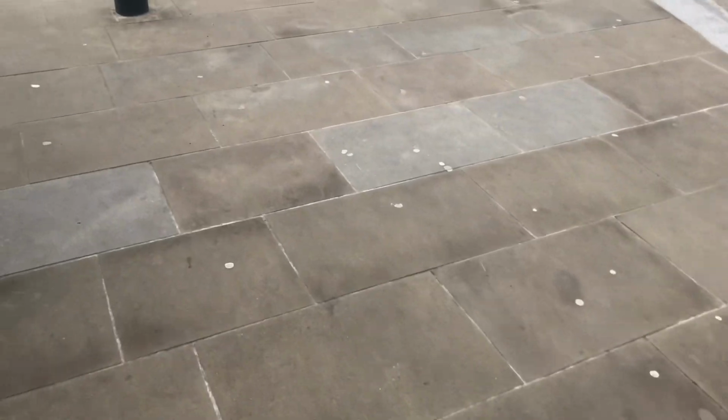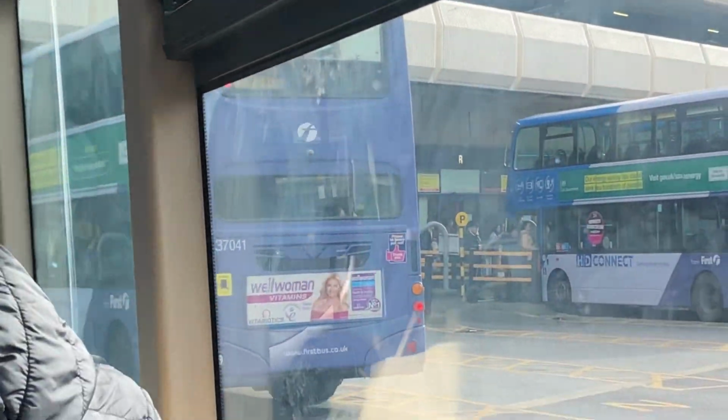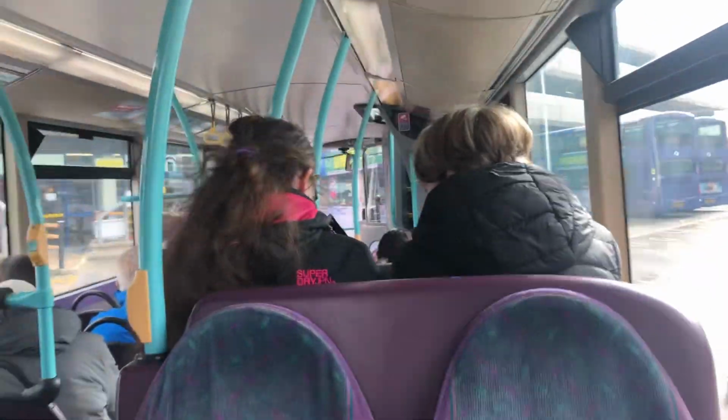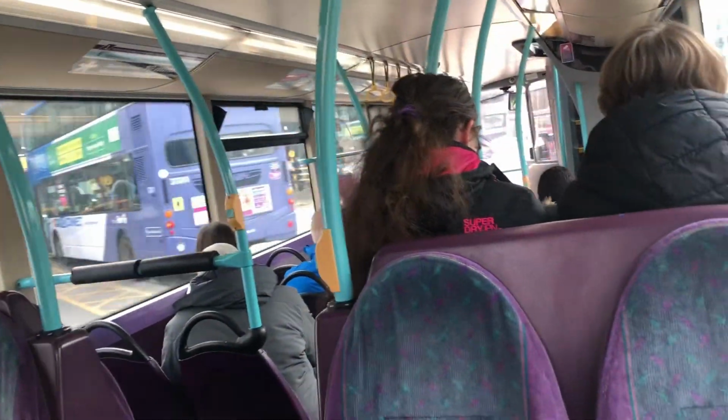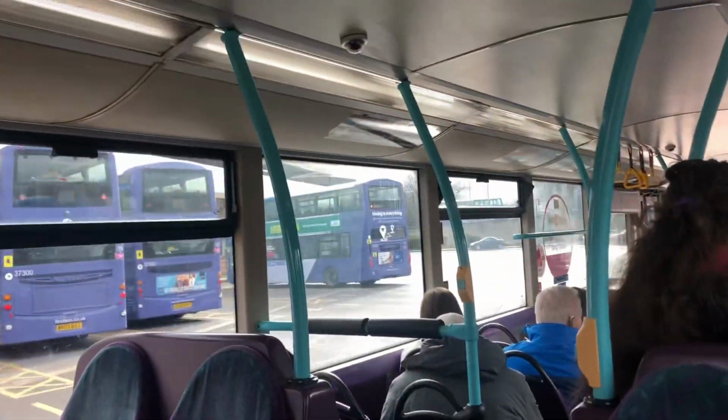But guys, we'll be going for our next B7 now, so see you guys whenever we're on our next B7. Yo guys, we're now on 37038, 37041 there as well. 37041's one of my favourite Huddersfield B7s. 37032, one of West Yorkshire Backseat's favourites.